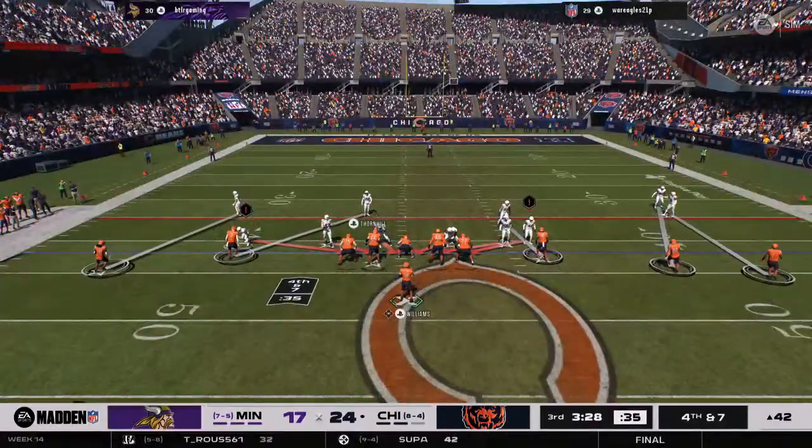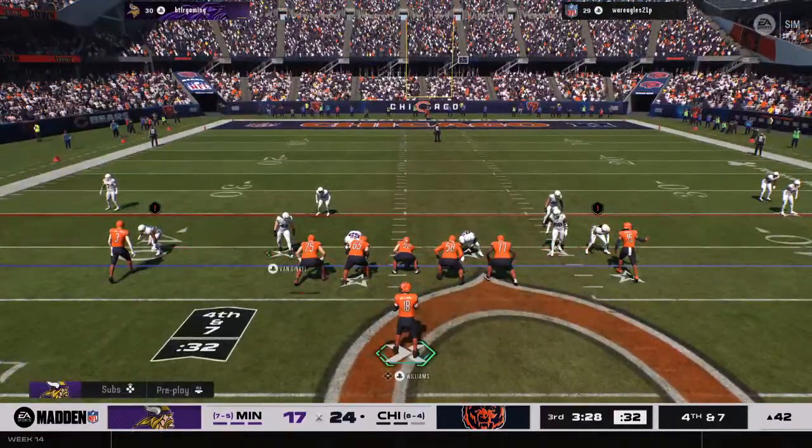The offense is not coming off this field. They're trying it on 4th and 7.